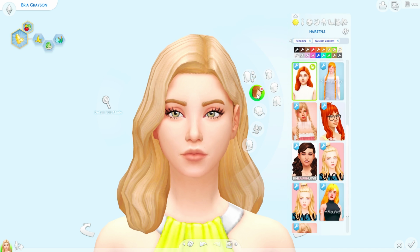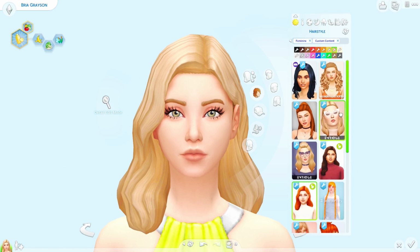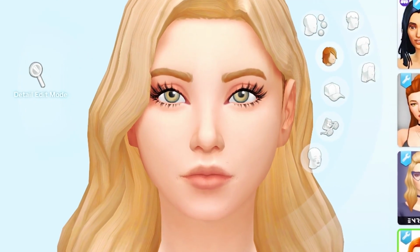And let's go down to the hair. So this is one of the new hairs, probably one of my favorites. I really like it. It's really pretty, but let's just go straight to the top. I was smart this time, guys. I only put in the CC that I was downloading currently. Yeah, I'm learning. Look at me.